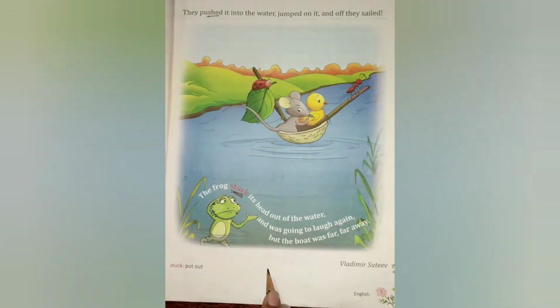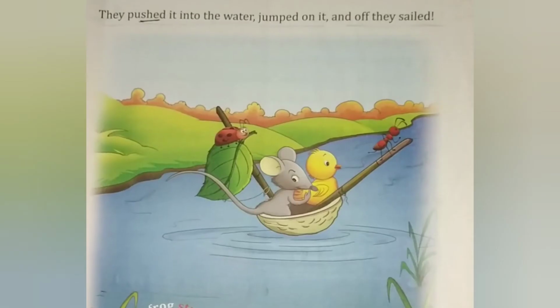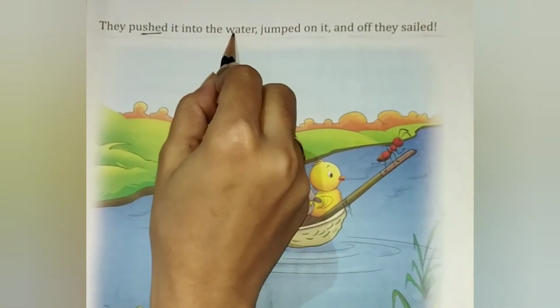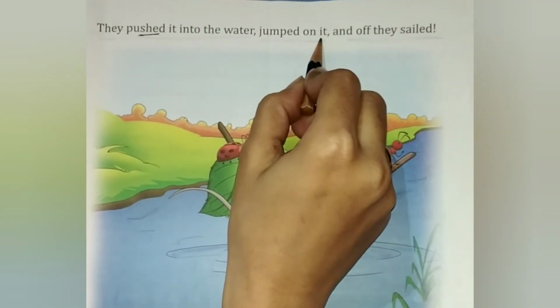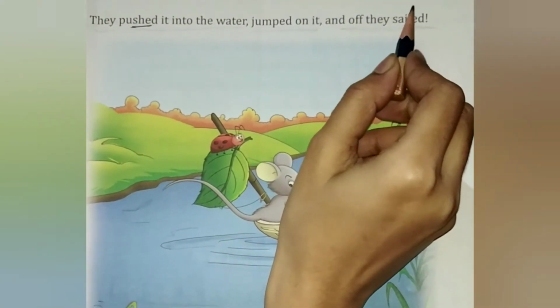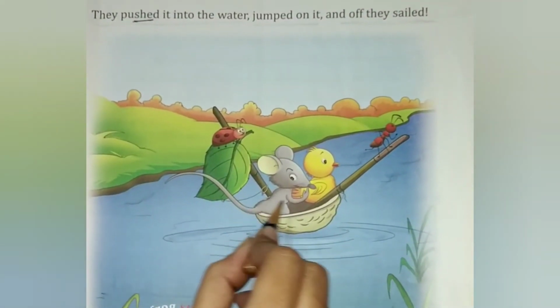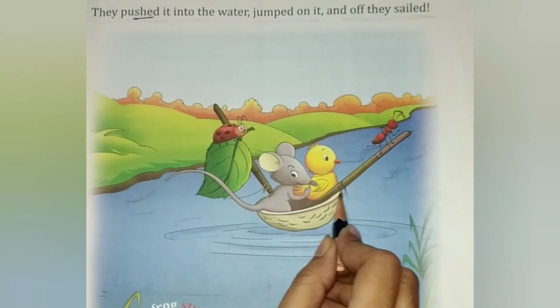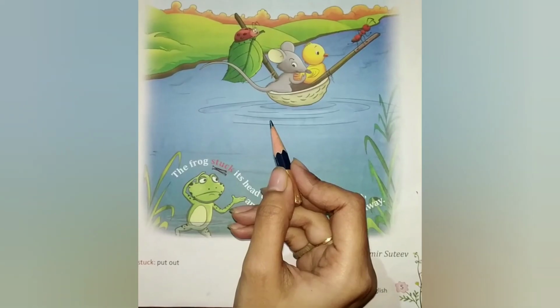Now come to the next page, page number 5. They pushed it into the water, jumped on it, and off they sailed. Then they pushed the boat into the water, jumped on it, and sailed away happily.